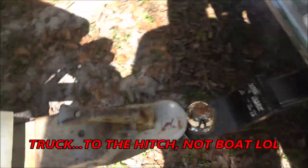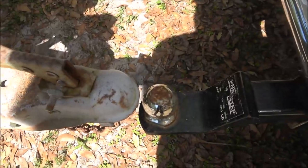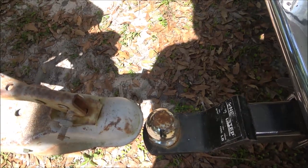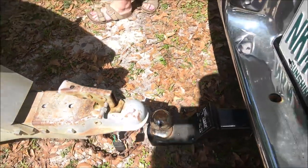This is how you back up a boat to the hitch. See that? Guess who did that? Shea Bear. No. Monkey did that. She backed her right in there. I stopped her right there because I was like, that's just too perfect. So, you don't get no better than that, do you, Monk? Nope. All right, let's go boating. Yay!